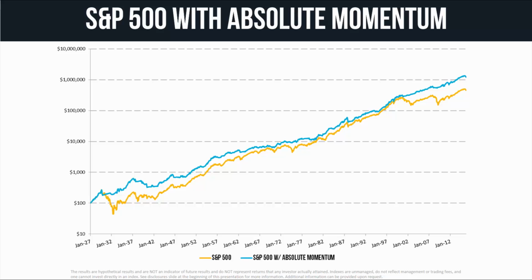So how does absolute momentum do against, say, the S&P 500? Here's a little study I put together that compares the S&P 500 versus the S&P 500 with absolute momentum risk controls. So here it is from January of 1927 to the end of September 2015. And as you can see in the blue, the S&P 500 with absolute momentum allows you to miss out on a lot of the huge downturns. For example, the Great Depression, the tech bubble, and the financial crisis.